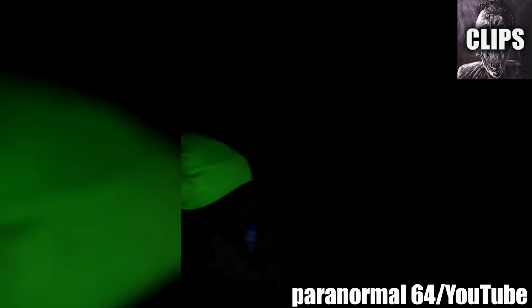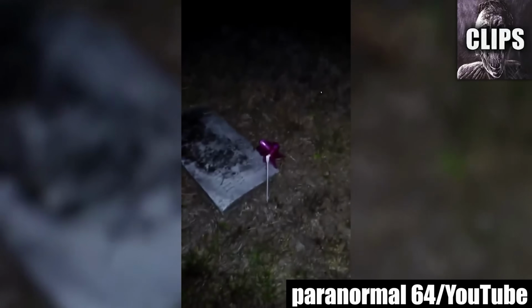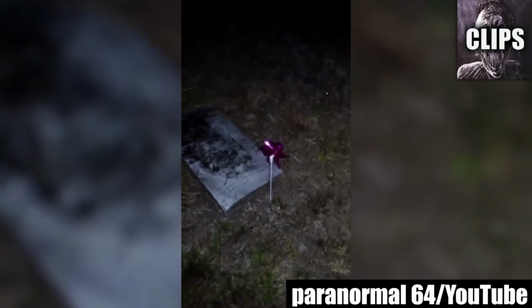A father and son ghost hunting team are at an old graveyard somewhere in the south. They stumble upon a child's tombstone and get to work. The son attempts to communicate with the passed on child by planting an old pinwheel in the ground.